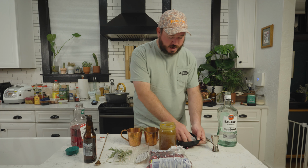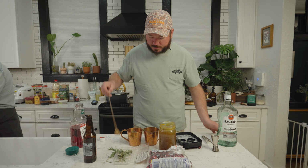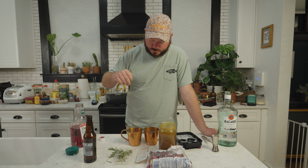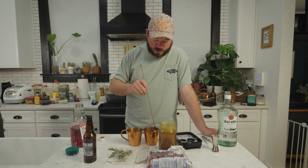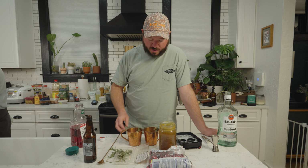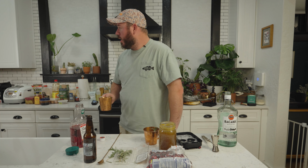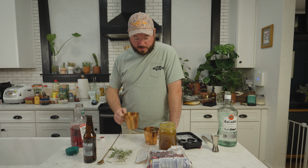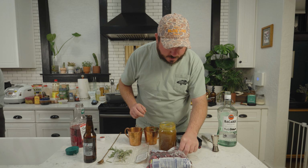You know what, we've got some tiny little balls here, so we're gonna add in another 2 balls. Just to kind of fill this drink up. And as you know here at Blue Line, all drinks contain 1.25 ounces of alcohol, unless otherwise noted. And 2 small ice balls. Then, last, we've got a couple of cranberries we're gonna toss in here.